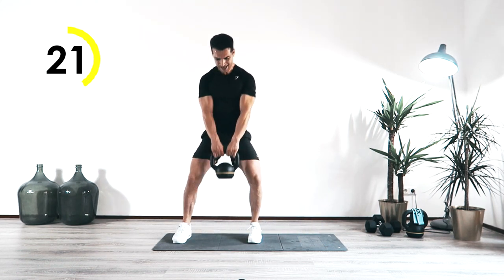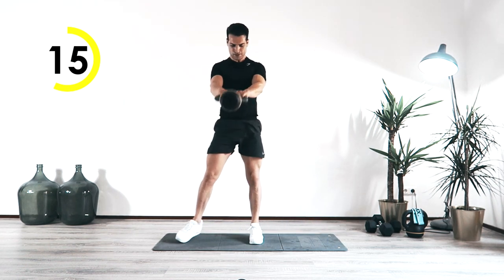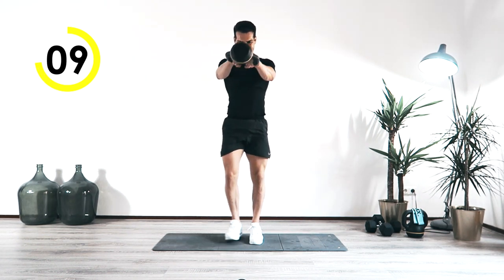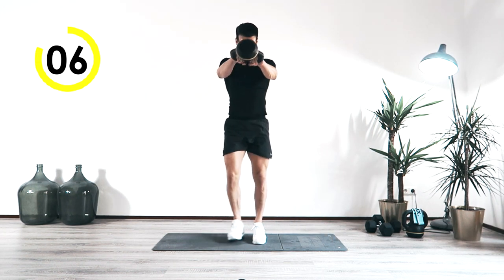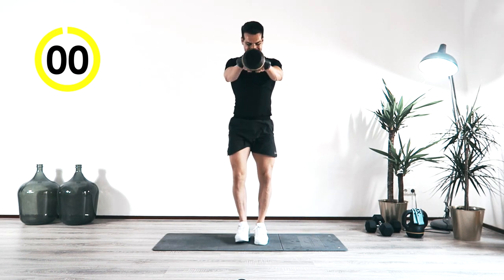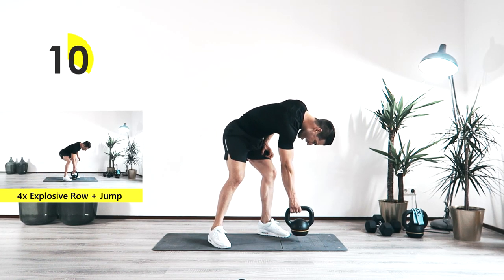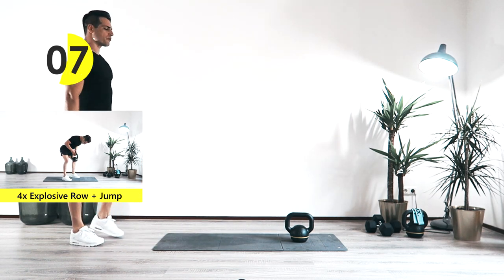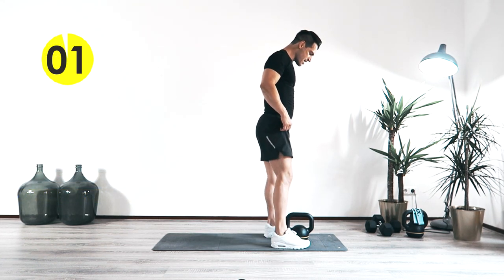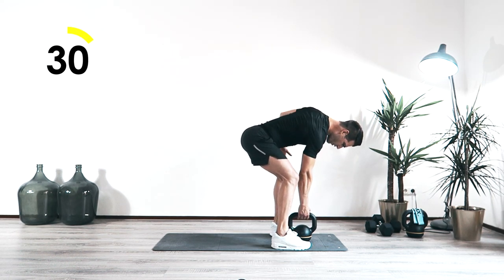Switch, come on. Ten, eight, seven, five, three, two, one. One more with a kettlebell. One body weight. Then again. Two, one. So, one, two, three, four.